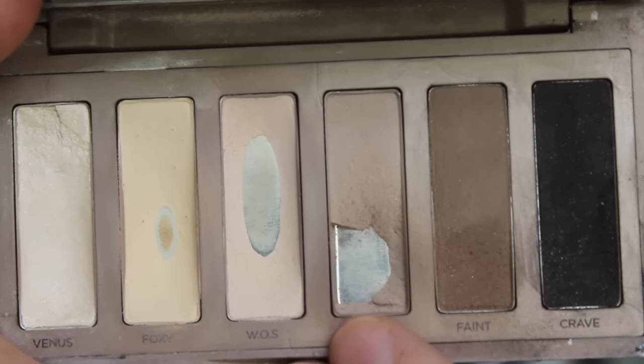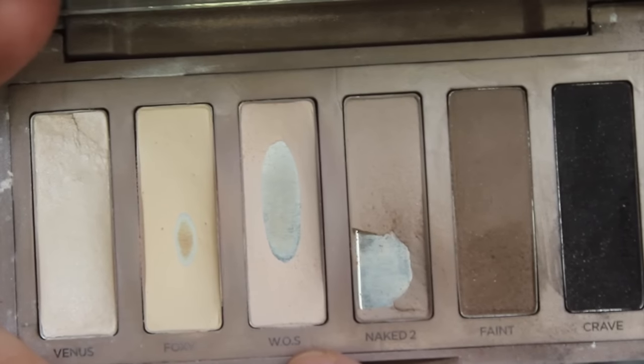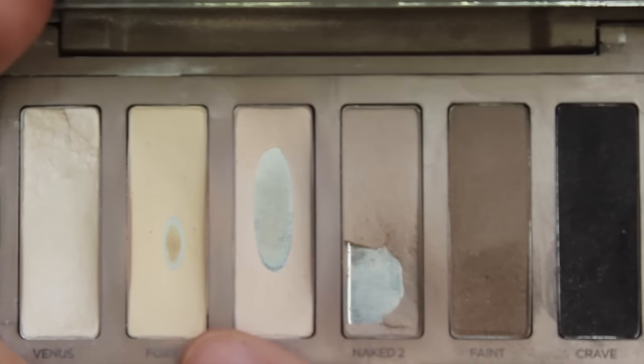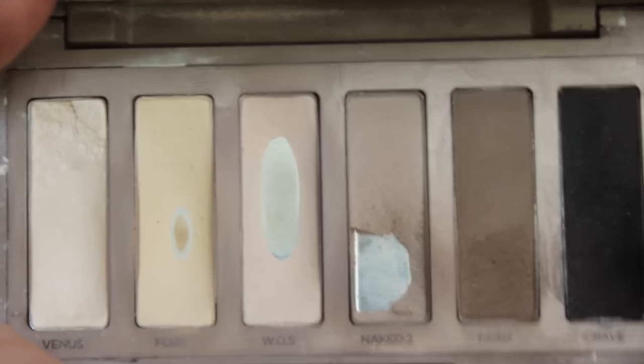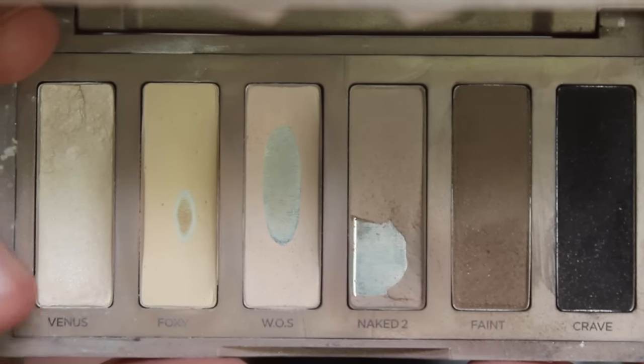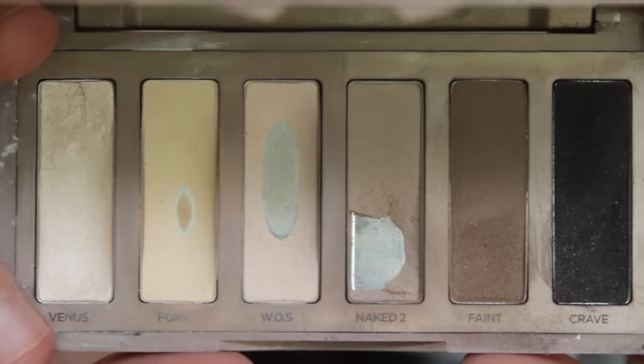So slowly getting there. That's in my crease most days. This one I used to blend out from my crease a little bit closer to my brow bone. And then Foxy I use on my brow bone highlight pretty much every day. And then this one over here, Venus, I use on top of the other 2 shadows from the Clinique palette a lot. So I'm using those 4 pretty consistently.